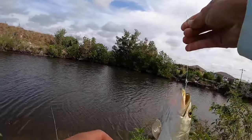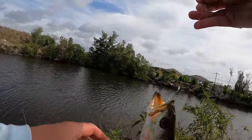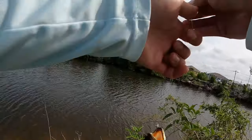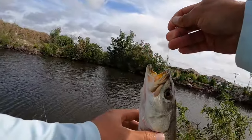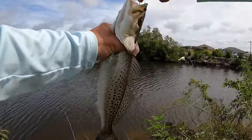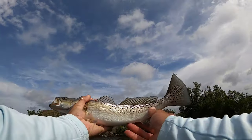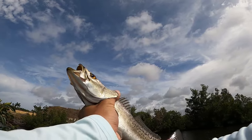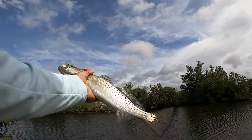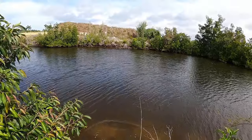Jesus, man. My bag's over there, so my grip's over there. He does not want to hold still. Come on, fish. You just hold still for a second. Thank you. Yeah. Another trout. Close to a keeper. May even be a keeper. The last one was definitely a keeper. Look at that. The trout back here, when they come back here, they're so healthy. Very good looking, healthy fish. There he goes.